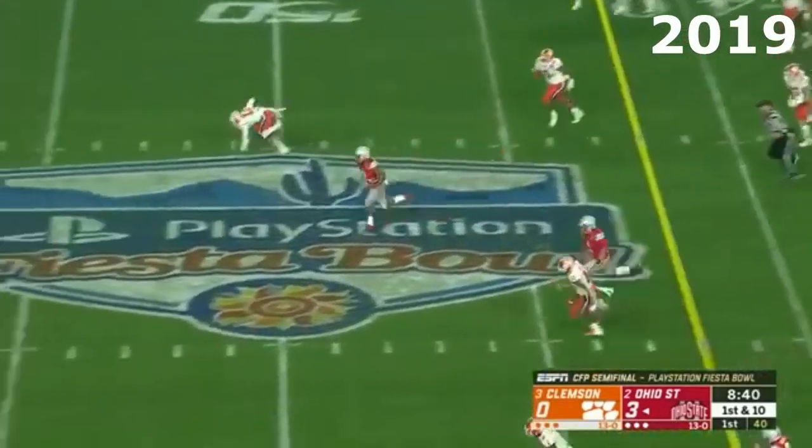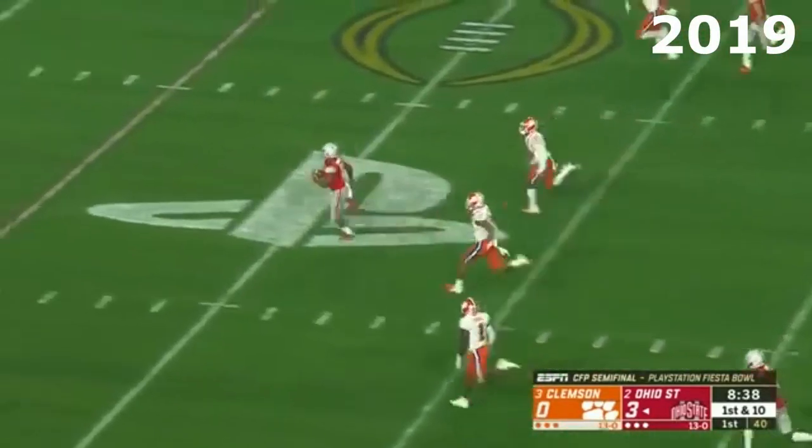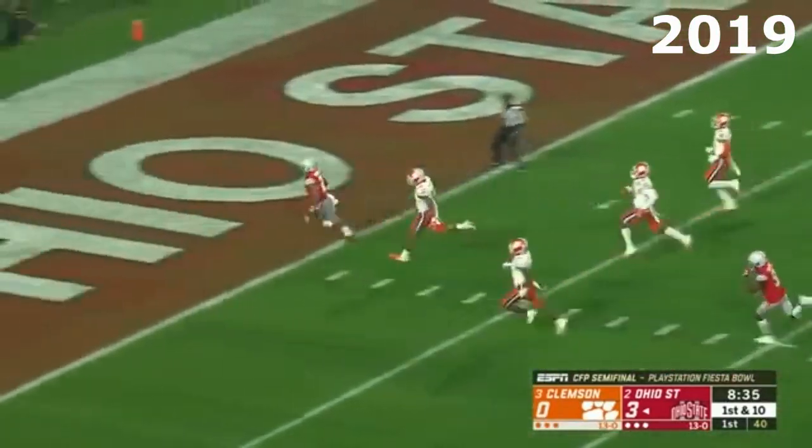Dobbins in the clear. Off to the races. Can they run him down? They cannot. Touchdown, Ohio State.